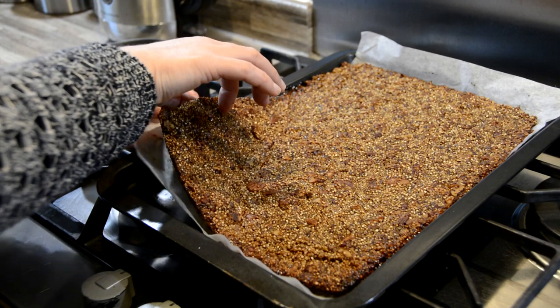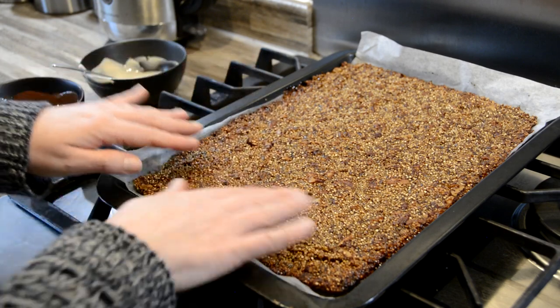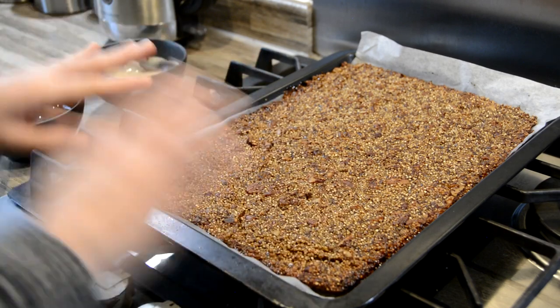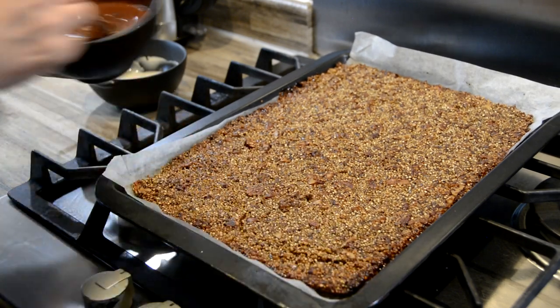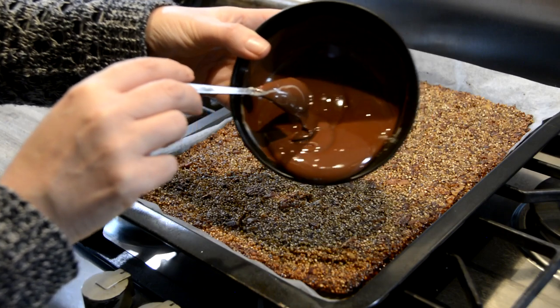This side seems to be quite thick. So I think if you had a larger tray and you could spread it a little bit thinner, then this would crispen up even more. So let's get this chocolate on while it's still melted.